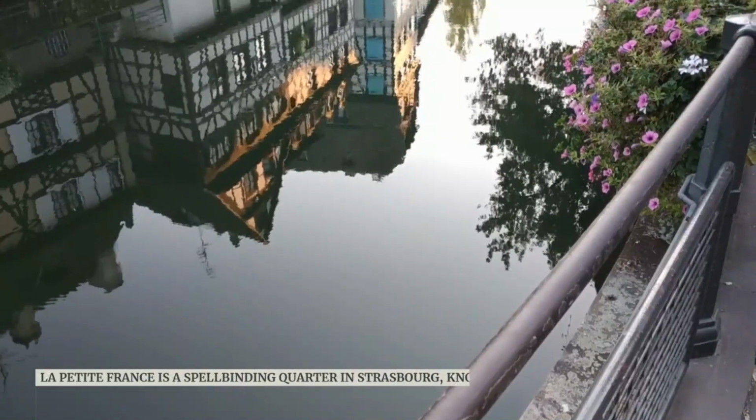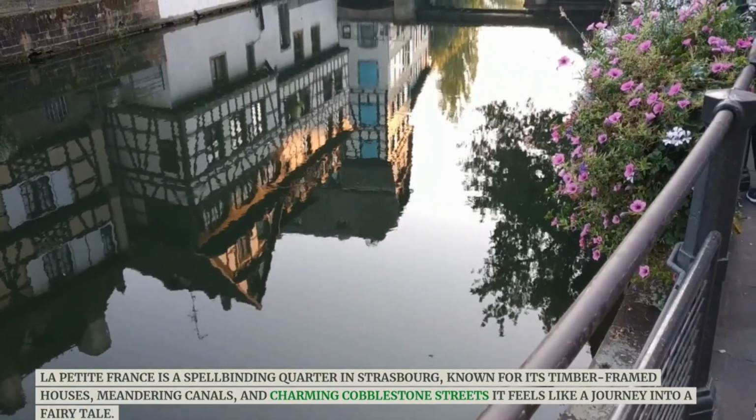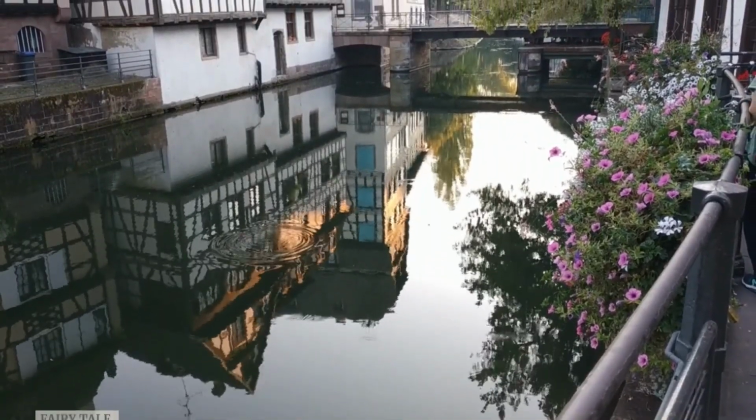La Petite France, Strasbourg, France. La Petite France is a spellbinding quarter in Strasbourg, known for its timber-framed houses, meandering canals, and charming cobblestone streets. It feels like a journey into a fairy tale.